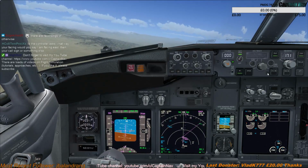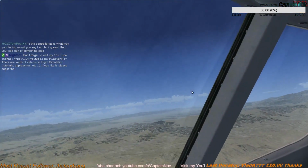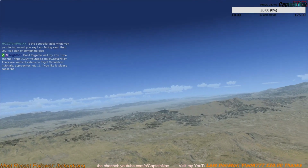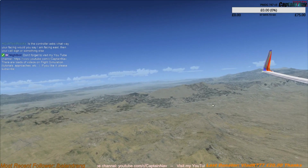Figures 233, go ahead. Let's have a look outside a little bit. 244, right turn heading 065, sorry, vector 50. Nevada desert. Okay, right heading 065. Oh, that's quite cool. UPS 244.